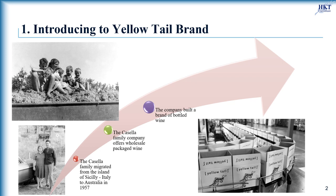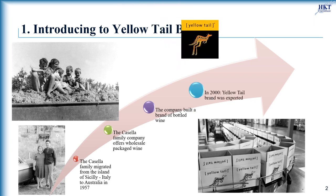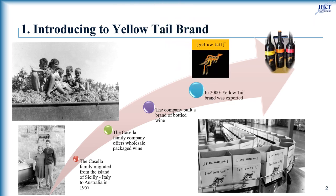All Yellowtail wines have their own specific label color. In addition to sparkling wines, Yellowtail makes varietal wine from the grape varieties. Each wine has different colors, for example Merlot is orange, Shiraz is yellow, etc.